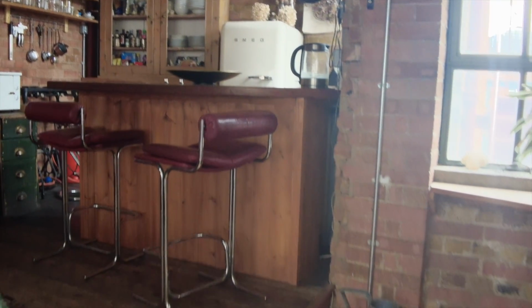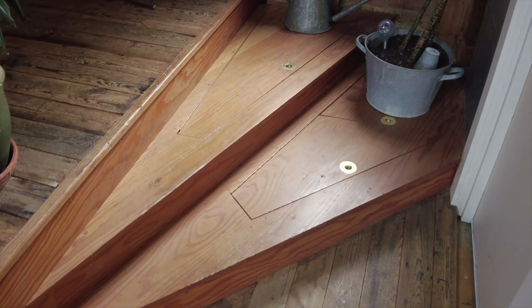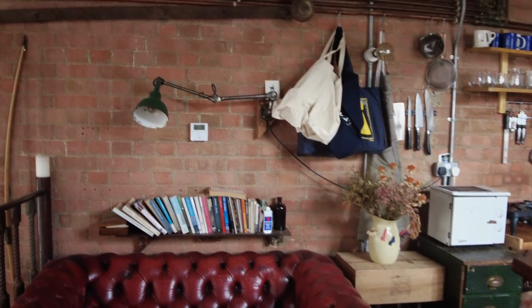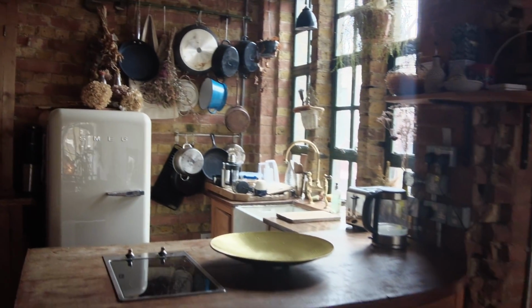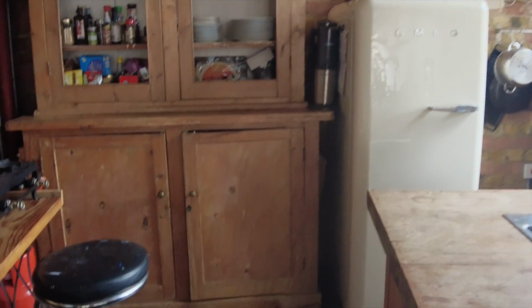And just under my feet here, there's some nice little touches as you walk around. So you've got this storage built into the stairs here. Everything's very well thought out and considered. And then up these steps into the kitchen, where you've got a little breakfast bar in front of the countertop there, and then a tiled floor.